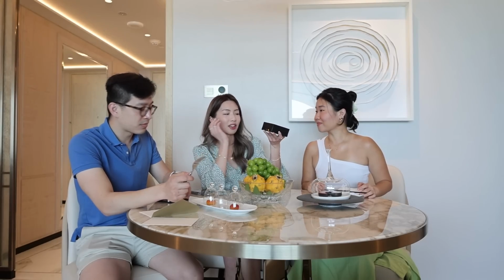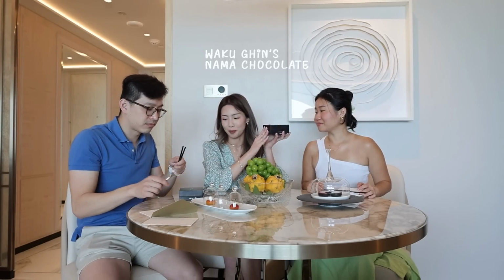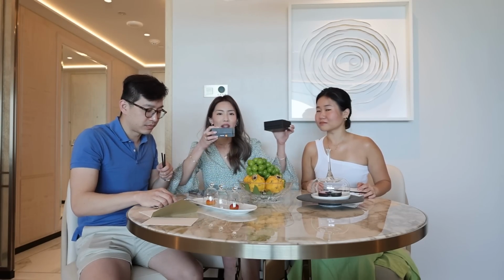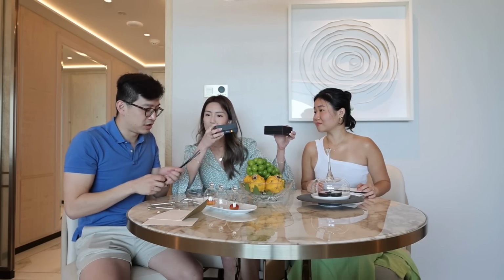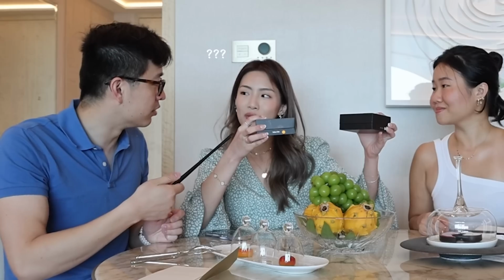Who wants Steph to try the Wakujin Nama Chocolate? And there's two flavors that we have, which are the original Nama chocolate, and then I think it's the liqueur alcohol. I don't even know what that means, but alright, alcohol. Alright. So what would you rate it out of 1 to 5? 1 to 5. I'll rate it a solid 4. Oh, she's a very harsh critic. So harsh. What? That's a solid 4.